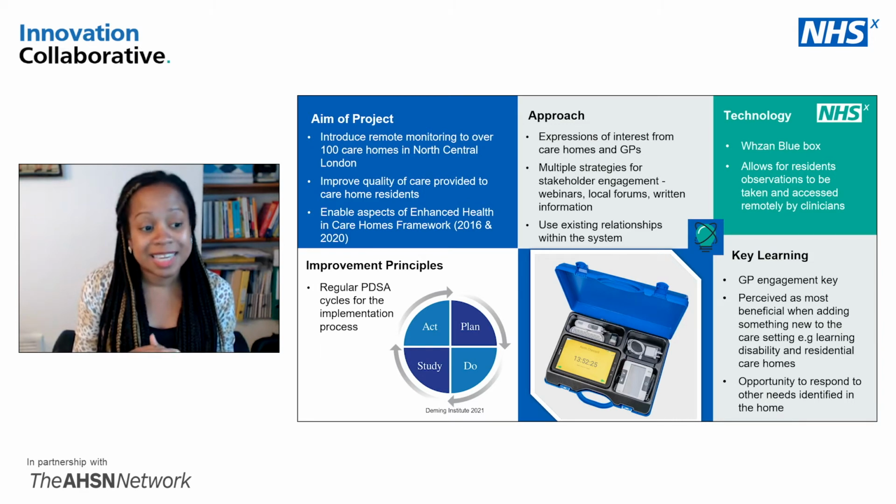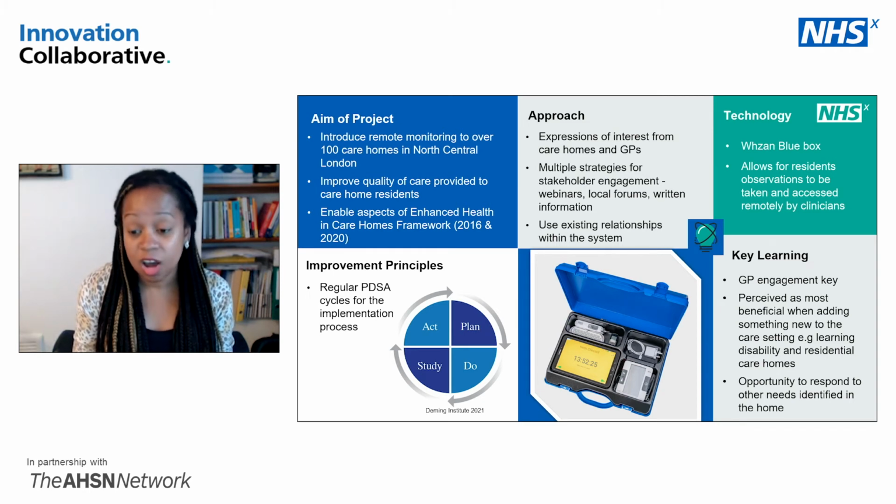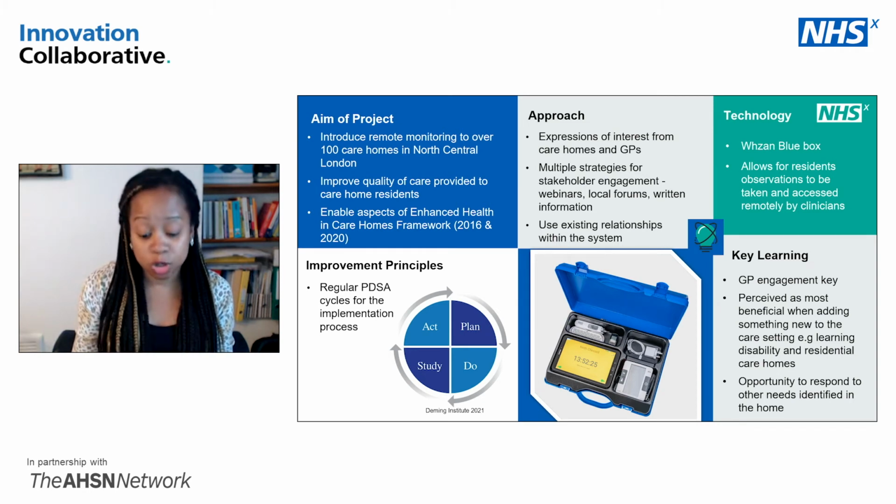And I would say some of the key learnings from this have very much been around GP engagement being at the heart of it, and that needs to be an ongoing process to get people on board and on side. Certainly, it's perceived as most beneficial in care homes where this is adding something new. So particularly in our learning disability homes and in our residential care homes who weren't doing observations for patients before, this has really added something. Whereas for our nursing homes who were doing this prior to now, it maybe adds something less so. So thinking about your environment and your setting.